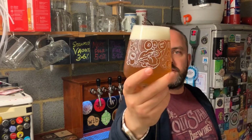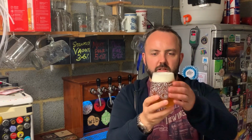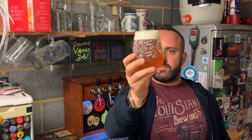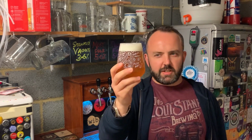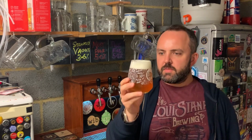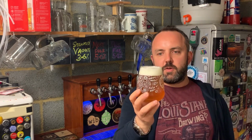So there's the finished product. That is the Möst Hop Tester Pale Ale. As you can see, it's got a little bit of a haze on it still, but it's not completely opaque. US-05 always seems to hang around for a little while. This has been in the keg for a few weeks though, and it's got a really nice thick foamy head on the top of it.